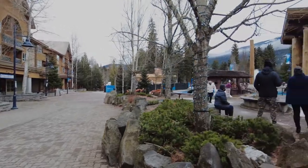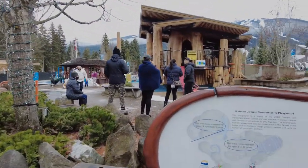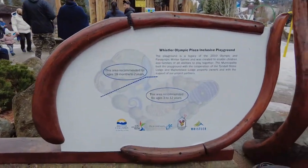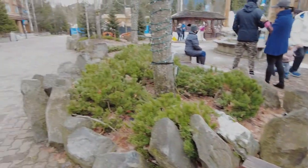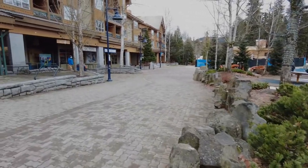I have the Whistler Olympic Plaza playground here. It's 3 to 12 years. It's just for small kids.